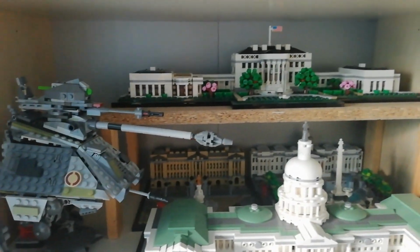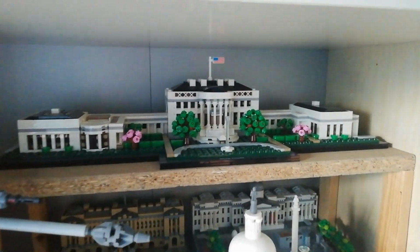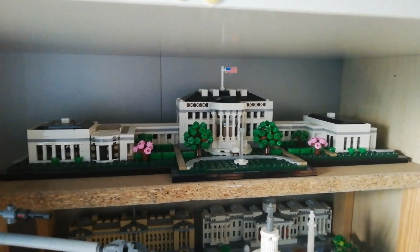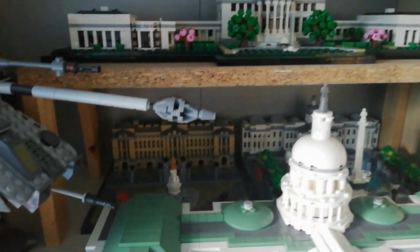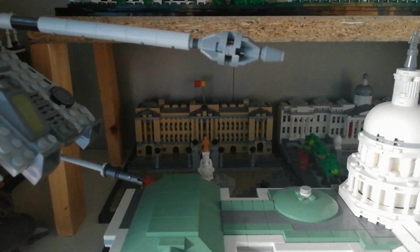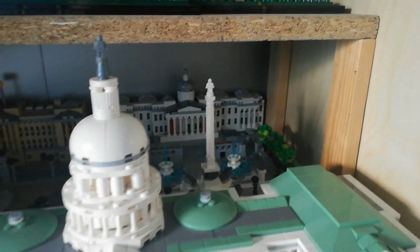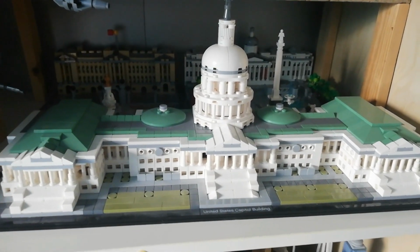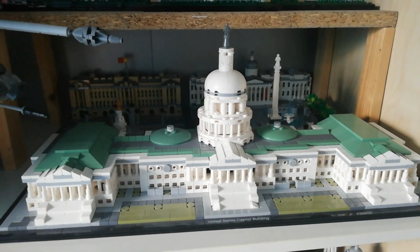And then we've got the Architecture Collection. These are all my other half's, Lisa's. These are all hers. So we've got, get the names right. This is the White House. What a fabulous set that is. Just amazing. These scale ones I love. We've got Buckingham Palace at the back there. We've got Trafalgar Square in the back. And then this huge one in the front is the US Capitol building. Again, lovely details in that.